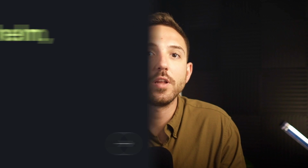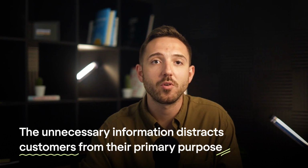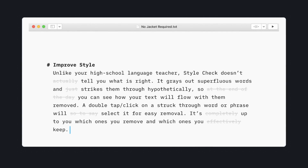Principle number 4, don't overwhelm, be simple. To put it in another way, every design element that doesn't assist in users' goal achievement should be eliminated. The unnecessary information distracts customers from their primary purpose, wasting cognitive and operational resources. A good example of a less is more philosophy in design is the AI Writer, an app looking like a plain sheet without any distractive content or information. The simple UI allows writers to concentrate on the creative process, making it easier to get into the flow, yet providing users with helpful tools to improve their writing.